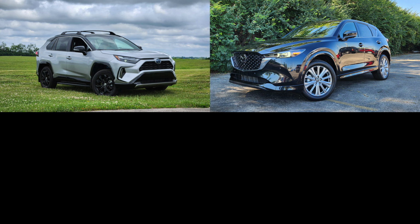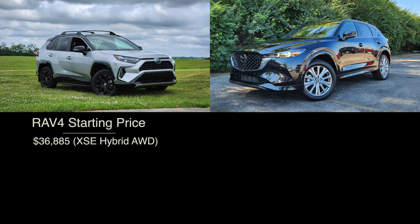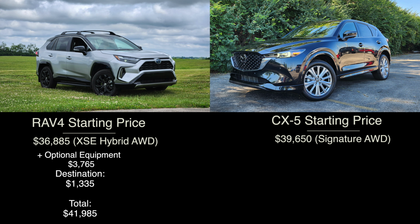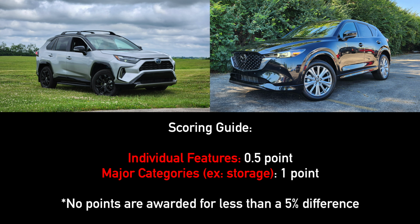So first off, to get things established here, let's quickly talk pricing for these two. Starting with the updated RAV4, we have the sporty yet high-end XSE trim level. Toyota offers quite a few options, and our tester checked almost all of them, making its total price $41,985 after destination. Moving to the CX-5, we have the equivalently loaded model called Signature. This trim comes standard with everything, so the destination charge is the only add-on. Its total price is about $1,000 less than the Toyota at $41,025.